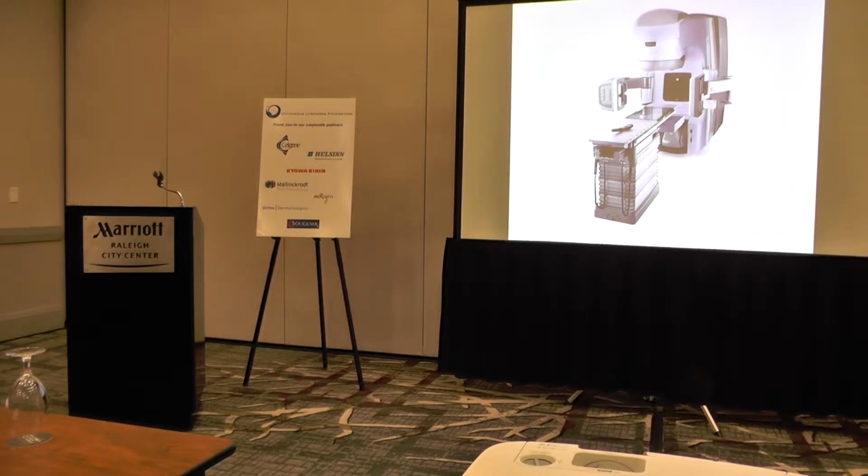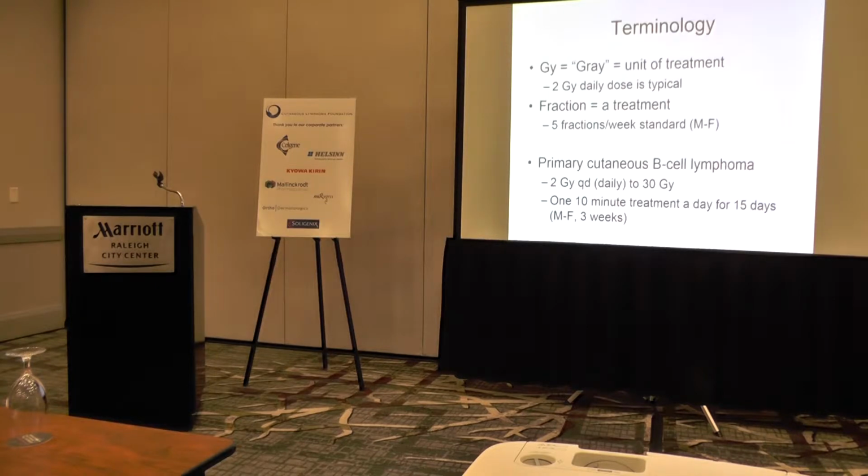So the patient lies right here. Sometimes we use these arms. These are arms that come out like so, and we can actually do a CT scan out of the machine if we need to. But the radiation starts back here, comes down the head, does a 270-degree loop, and then comes right through here, right through this aperture to treat the tumor.